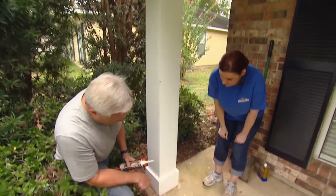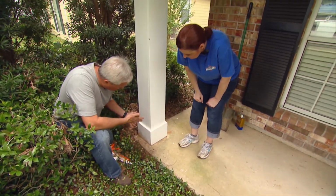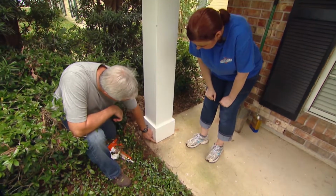All right, Melanie, now that we have all of this jasmine away, you're still bound to get a little water splashing up here. And I noticed when we were cutting it back, a little crack right in there.